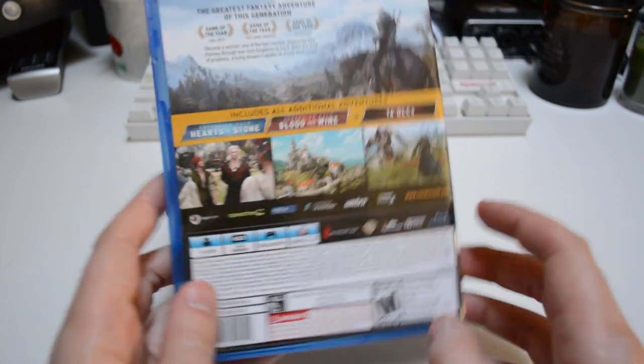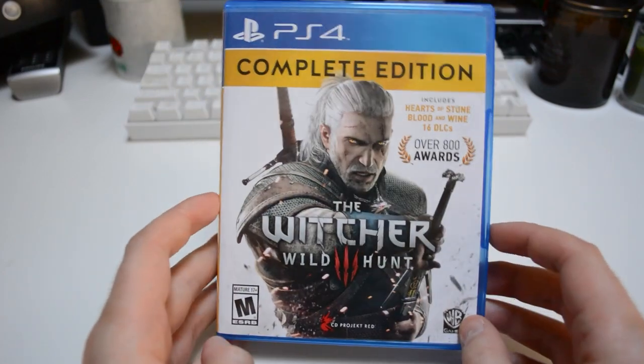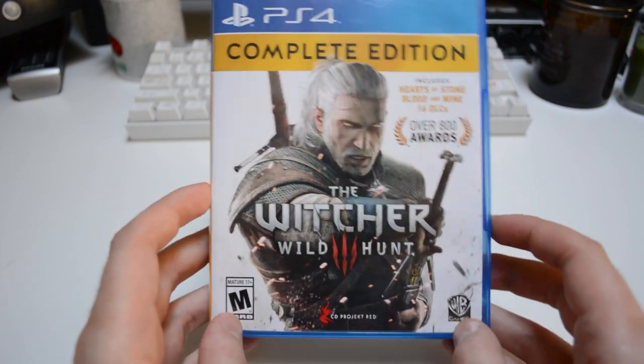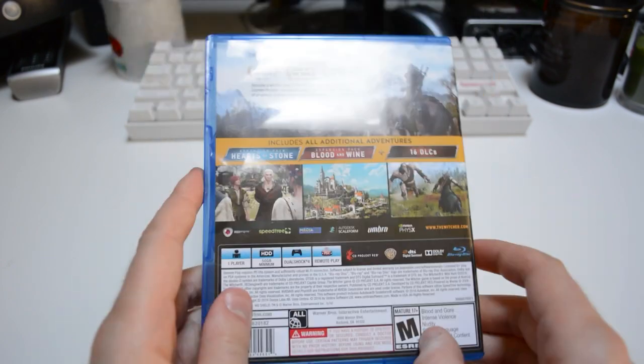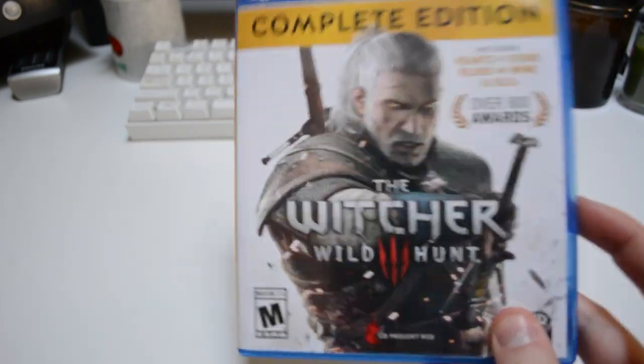If I was going to replay The Witcher again, which I have played multiple times, I'd probably play it on the PC just because it's such an amazing looking game. When you max out the graphics, I feel like I'd probably just want to do that on my PC. So yeah, I don't know. I'll probably sell this one, but yet to be decided.